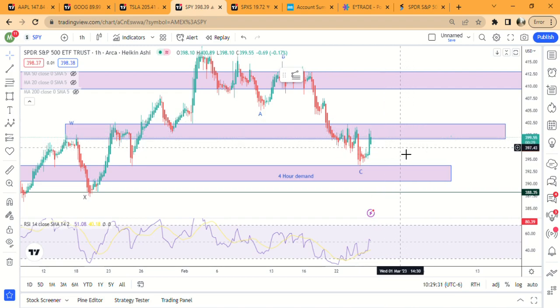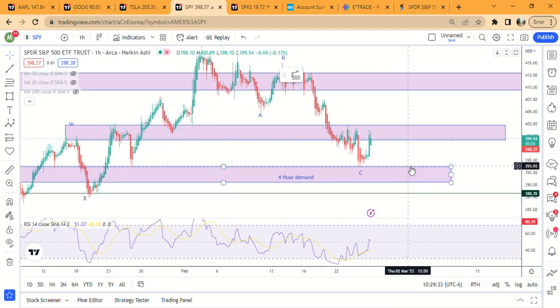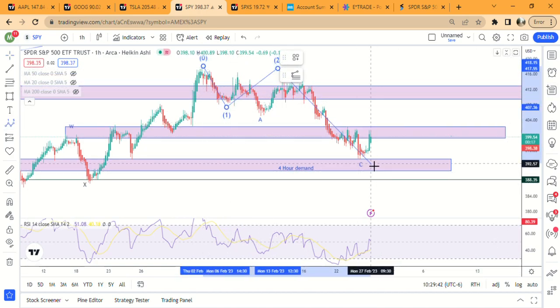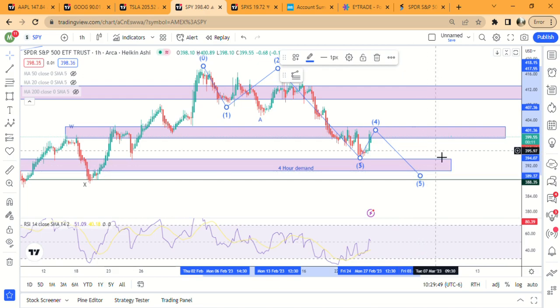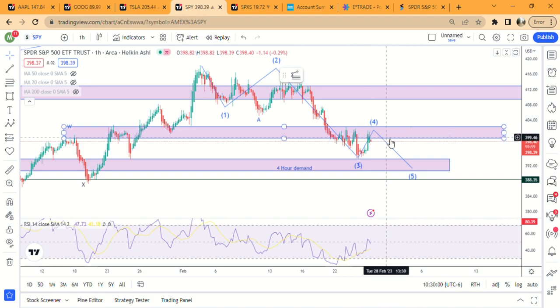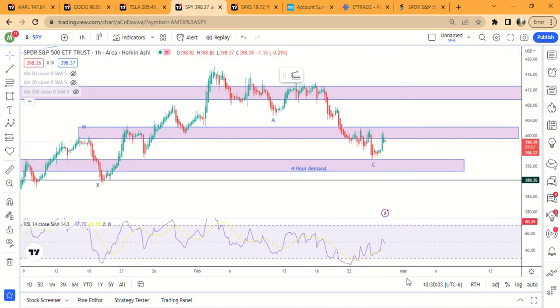We'll see if we get all the way back down here to the demand zone. If we get down here to the demand zone, I would say it's more than likely a fifth wave. So it would be something like that. And it could even get past this demand zone too, which would bring in even more downside into play. But it'd probably be a fifth wave if it does that. It's already retraced basically the 0.38 fib right into a supply zone. So we'll see how this goes.